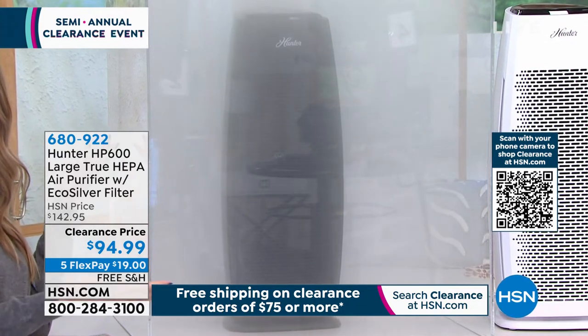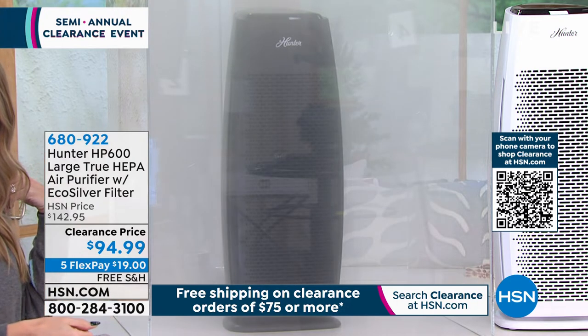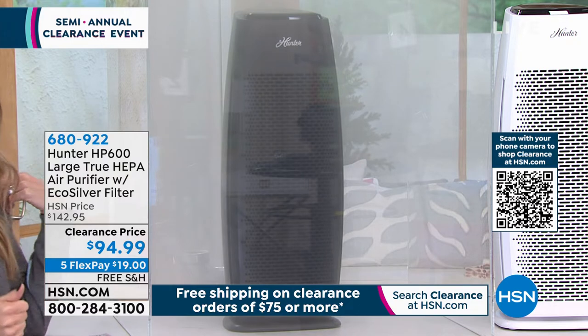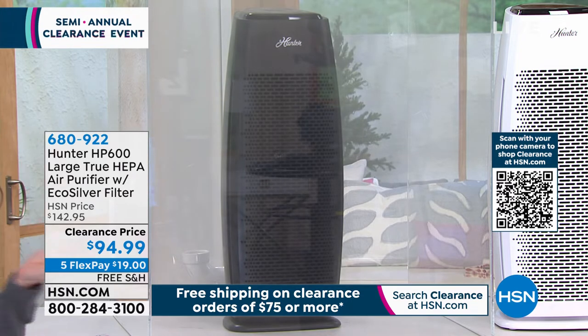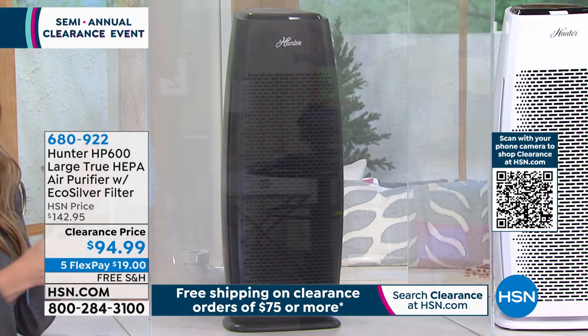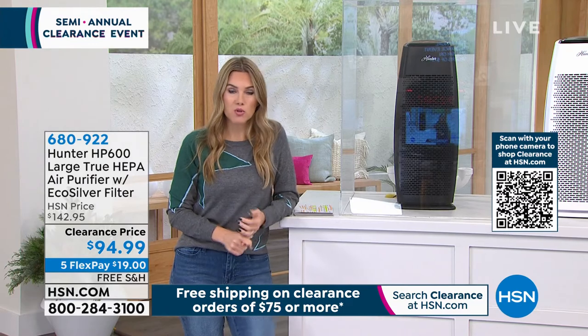Your lungs. If you had the Hunter True HEPA air purifier, which has that EcoSilver filtration system, now Hunter is doing the hard work. Hunter is cleaning the air. It has three speeds, even has a sleep mode, has a timer, and look at how quickly that chamber goes from filling with those smoke-like particles that you could see, to being completely clear in just a matter of seconds. So think about something that's whisper quiet that you don't have to worry about. Is it going to disrupt the household? No, you just have it.